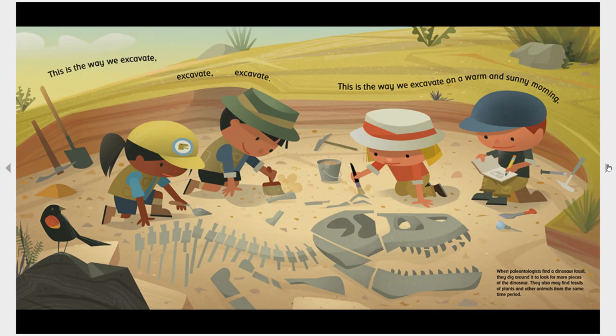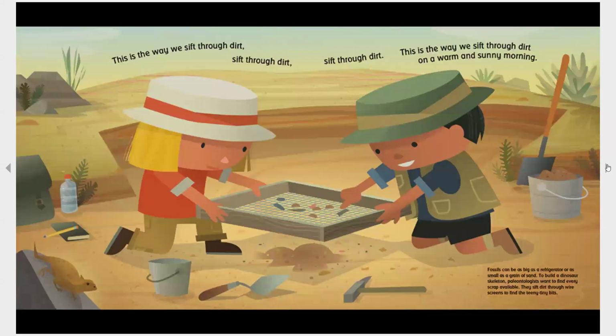When paleontologists find a dinosaur fossil, they dig around it to look for more pieces of the dinosaur.